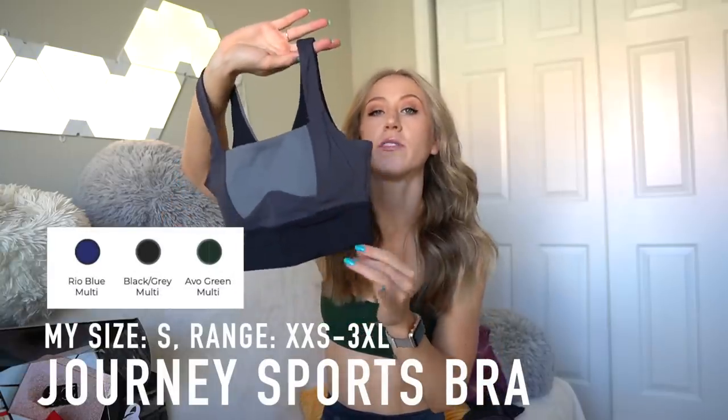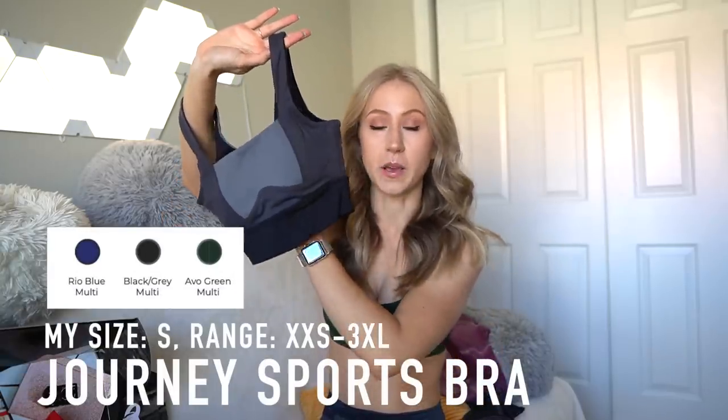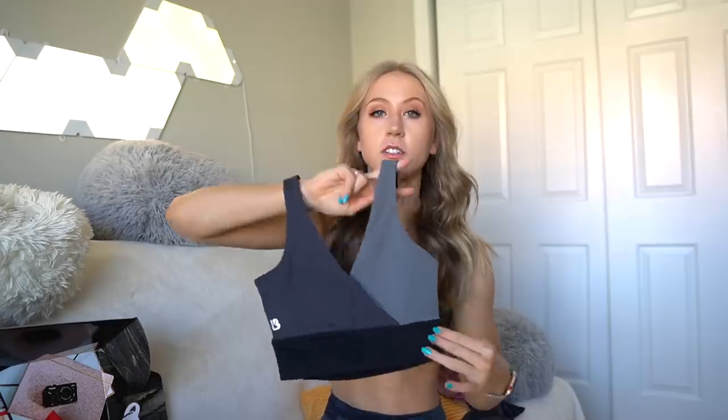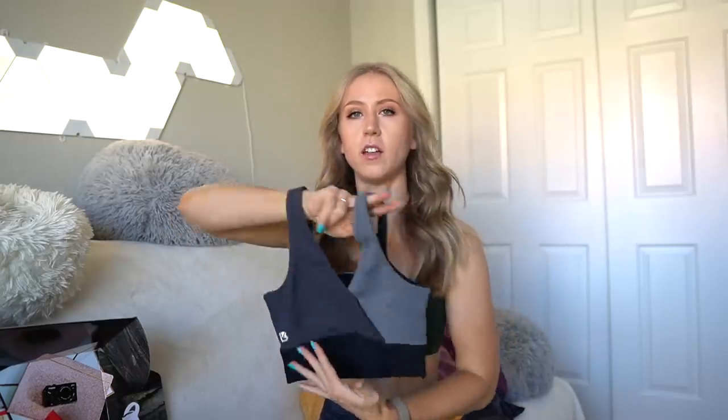I did get the Journey sports bra, which is just a color blocked sports bra. I feel like this one would be really cute with just a solid pair of black or gray leggings. So the bra is 75% nylon, 25% lycra, and the front does have cut pads and a little contour detailing. I feel like this also could be reversible and you could wear it like this as well, but I don't know.